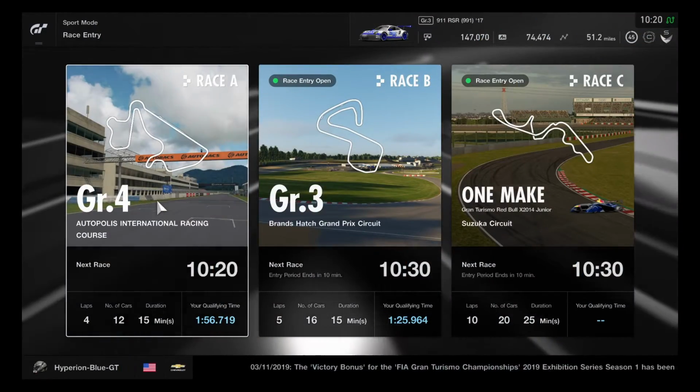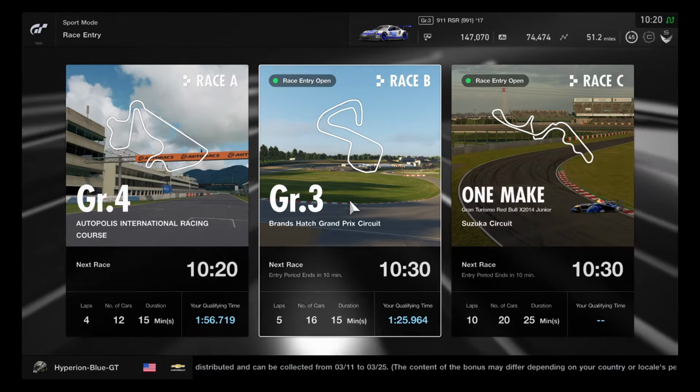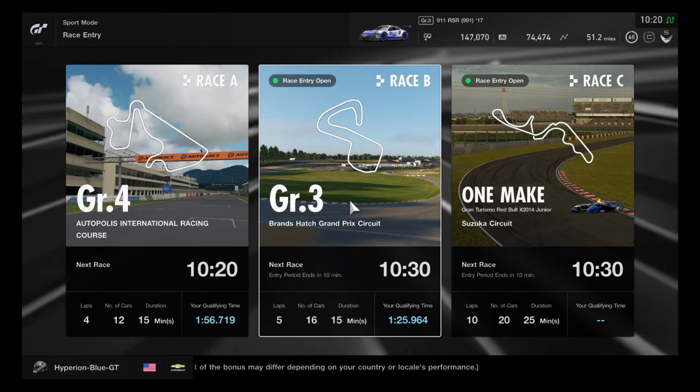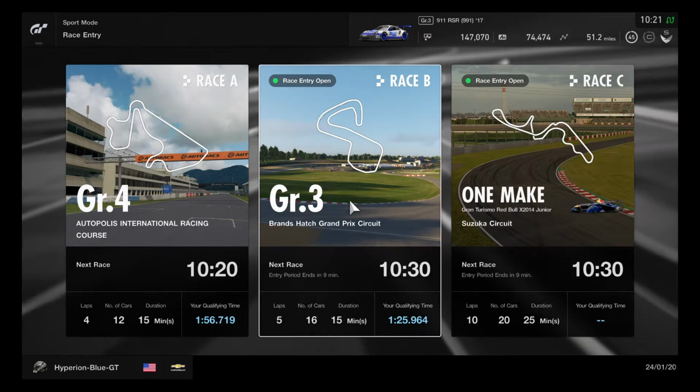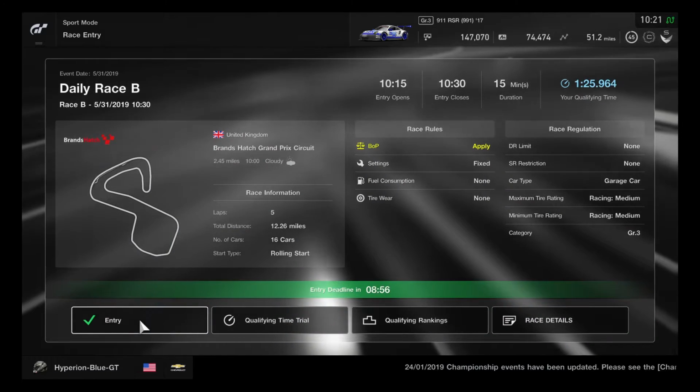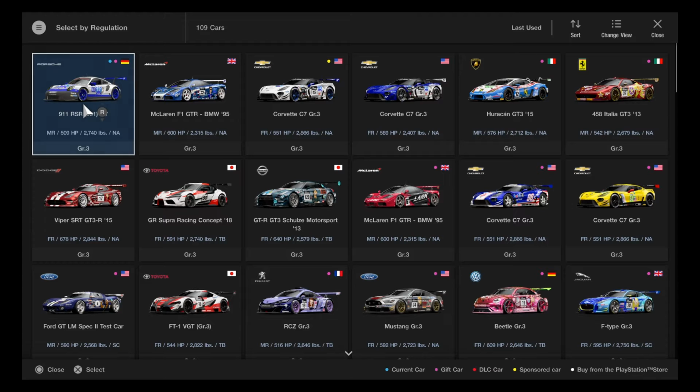Guys, this is Hyperion-Blue-GT, and this time it's time for another daily race on GT Sport. Looks like this is going to be an excellent Group 3 race on the Brands Hatch Grand Prix circuit, so I'll get ready for it.